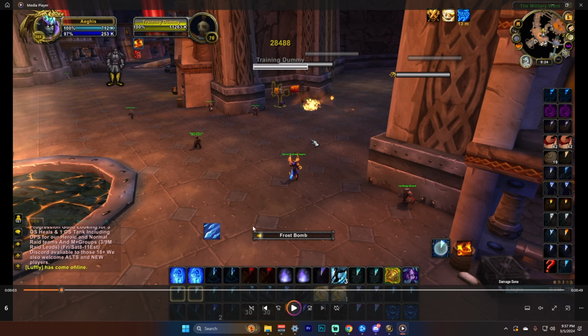And if the Frost Bomb lands, then you can go for the Icy Veins. So the reason we're not Veinsing first is because we want to try to get a Frost Bomb on the target before we pop our Veins. I think a mistake I see a lot of people doing is they'll walk into the arena and just pop Veins first global when all the interrupts are present.